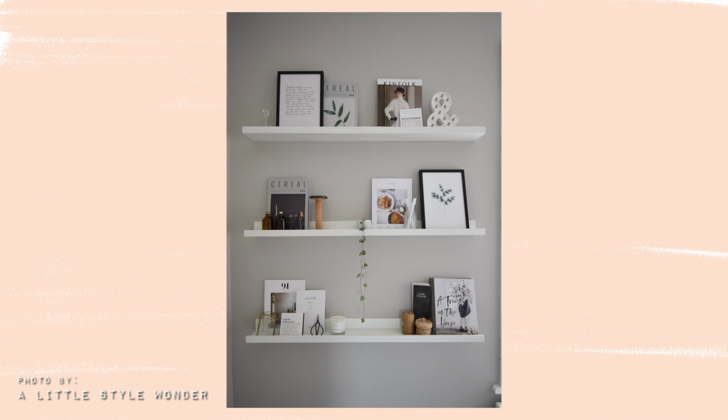Another tip I have if you have a longer living room shelf is to group things into clusters. So I'm gonna pop a photo up right here of a beautifully styled shelf that I found on Pinterest, and you'll see that there is lots of space.